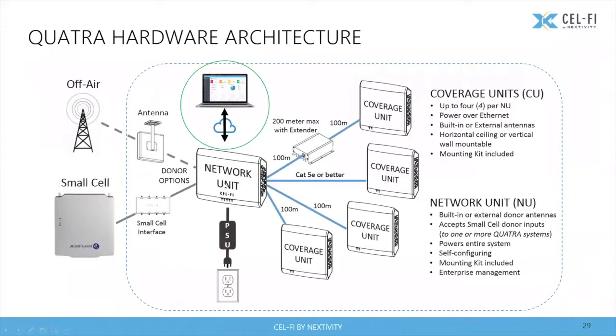You've got the network unit still, or something that we call the network unit. And now you can connect up to 4 coverage units to 1 network unit. And they're connected, as I mentioned, over Ethernet cable. Needs to be Cat 5e or better. Limited to 100 meters because of the Ethernet standard. However, we can go up to 200 meters using our extender.